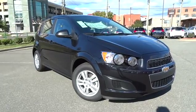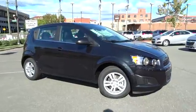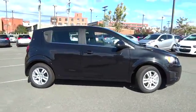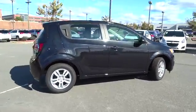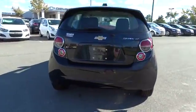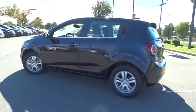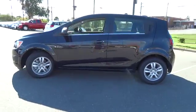The 2015 Sonic. The taut, strong body lines and powerful stance of Chevy Sonic allude to the power you'll find under its hood. Throw a little extra power into the mix with the available turbocharged engine. So where's the sweet spot? Behind the wheel, and is priced below $20,000. Here are some of this vehicle's great options.